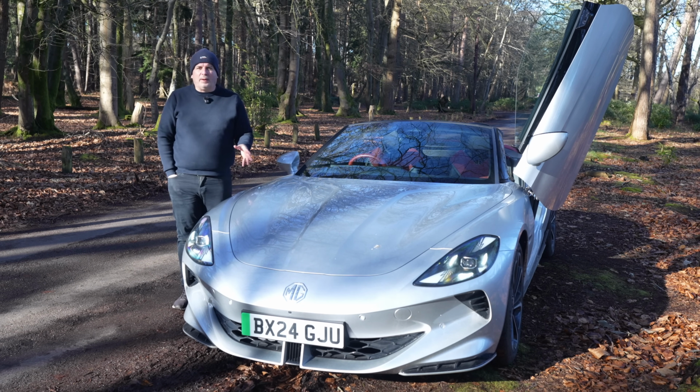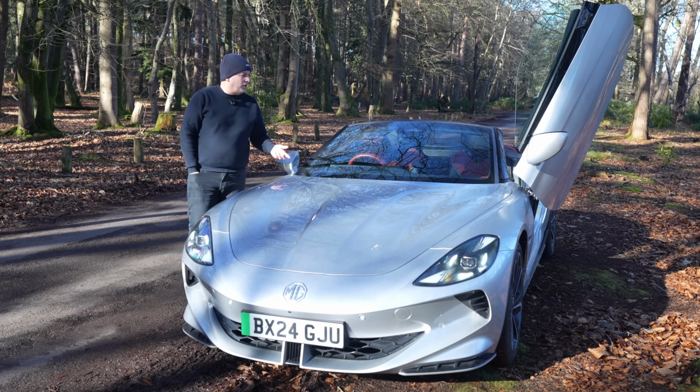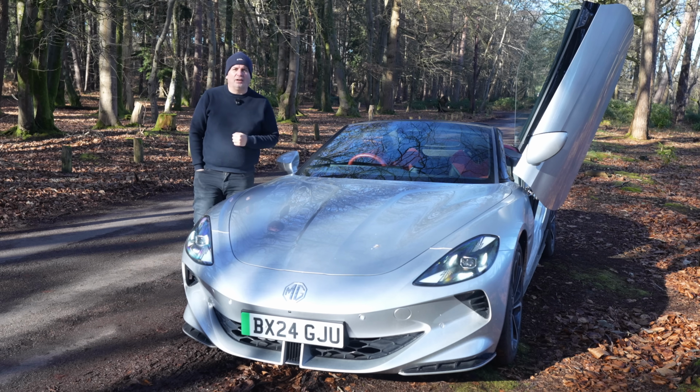They don't expect to sell many of them, but it's a signal of intent to say, we can do exciting things, we can do interesting things, we can do different, and we can do it really bloody well. And they really have. This is a very good car, and just go and test drive one, folks. I don't think you'll regret it.